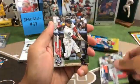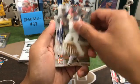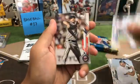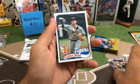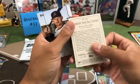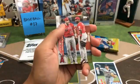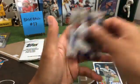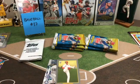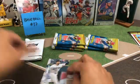Gleyber Torres, Mookie Betts for the Red Sox, Nestor Cortes, rookie, Mariners, Adeiny Hechavarria, Justin Verlander, Austin Allen, Clayton Kershaw, Rich Hill, number one prospect, Casey Mize for the Tigers, Turkey Red, Kwang Hyun Kim, rookie for the Cardinals, Trayce Thompson, Lane Thomas, Freeway Victory for the Angels, and David Price. Let's see what Casey Mize is here. Hi, next pack.